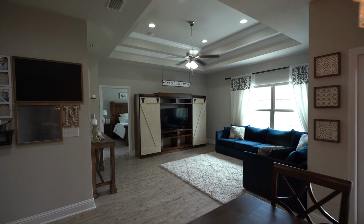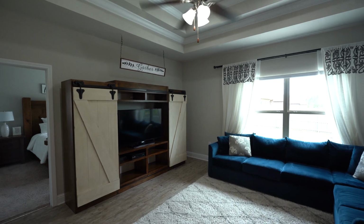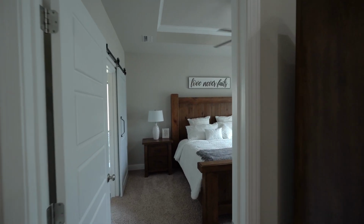Back in the great room, I love the double tray ceiling. I love the ceiling fan. It feels so spacious and cozy in here. We're gonna head right now into the master bedroom.